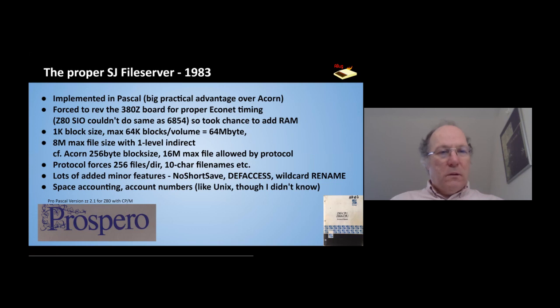And we added all sorts of minor features as we went along. Again, this was out of talking to customers and seeing what they wanted, or seeing what was possible and thinking what we could do. So the no short saves was definitely a customer feature that schools were finding that people lost their work because they'd press break and type save, and they'd overwrite their program with a 2-byte empty program and lose the previous version. So no short saves just meant you couldn't save a very short file to stop you doing that. The default access, wildcard rename was, well, took more effort than anything else in the file server and generated more bugs than anything else in the file server. I hope people enjoyed it.